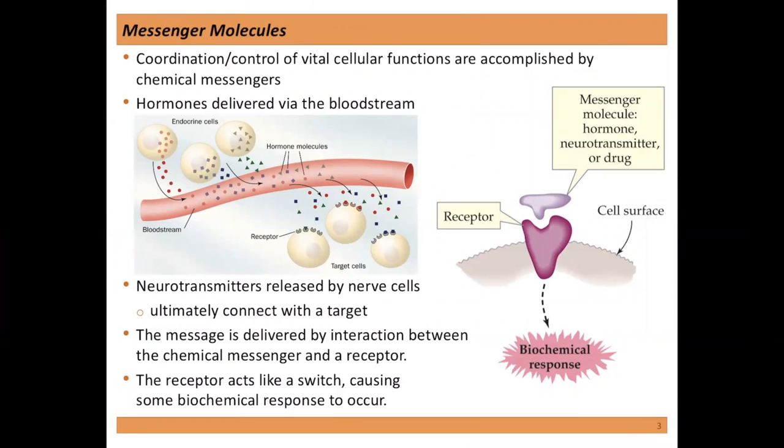Now, why messenger molecules are cool to me is because they help coordinate and control important cellular functions. And so there's lots of different ways that they do this. We can have endocrine cells that drop molecules into the blood directly. Those molecules are then sent throughout the entire body, diffusing out of the bloodstream and finding receptors on target cells. We can have molecules that we've talked about before, like I mentioned with prostaglandins, that are localized hormones that act very near the site that they're released. But in most of these cases, and in fact, I believe all of them that we're going to talk about today, we're going to talk about receptor-mediated messaging.